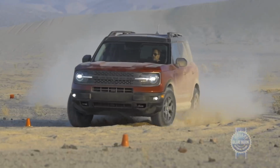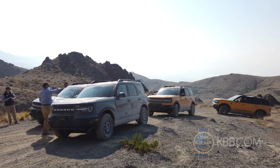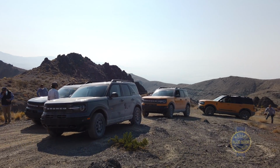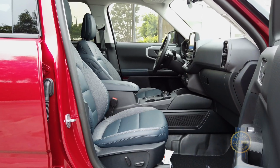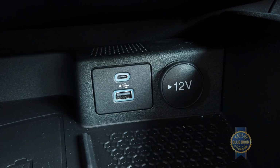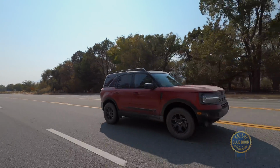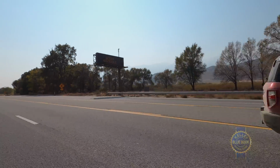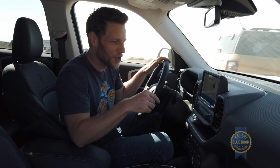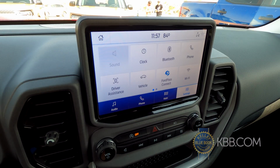Suburbia, sand, and summit. The Ford Bronco Sport appears to do it all. In cheapest form, you can snag a base trim for a little less than $28,000, including destination charges and standard gear like cloth seats, 4 USB ports, an 8-inch infotainment screen, and the Ford Co-Pilot 360 suite of active driver assists. The 8-inch Sync 3 infotainment system works well. It's a simple interface, easy to use. I think choosing a color besides blue might have spiced things up, but overall, I like it.